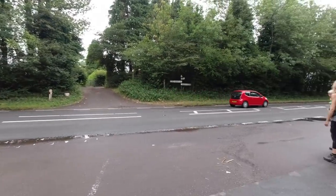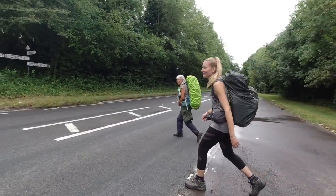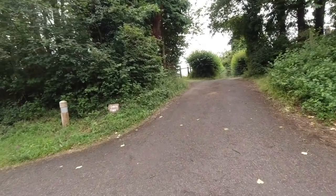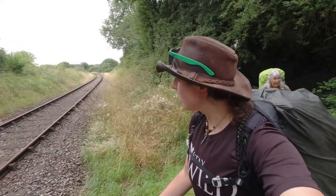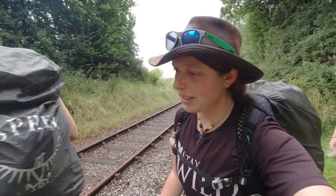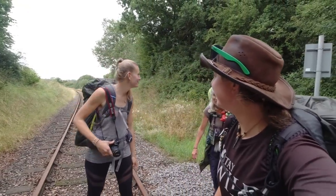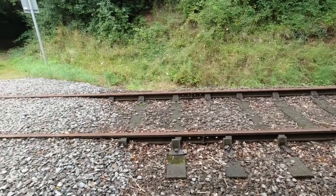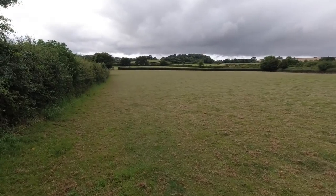Here's the main road, A358. Looks like we're good to go. We've got a railway line. Stop, look, listen, cross. Don't stand in the middle. Oh, didn't carry on the railway line. These were the tracks of the West Somerset Railway, the longest independent heritage railway in the UK, at 20 miles in length.